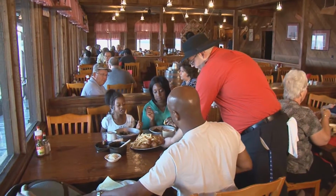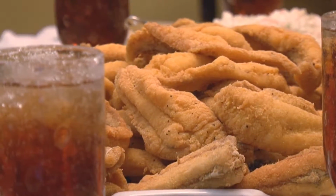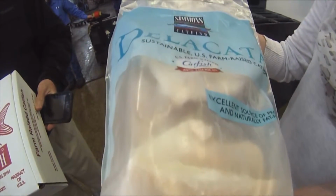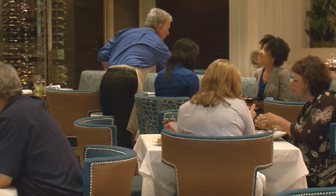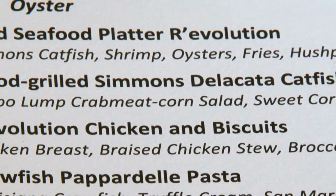For years, Americans have served catfish as a 4 to 5 ounce fillet, either fried or baked, and it's delicious either way. But now, the catfish industry is promoting this upscale Delacata cut that will allow high-end seafood restaurants to serve catfish right alongside other premium fish.